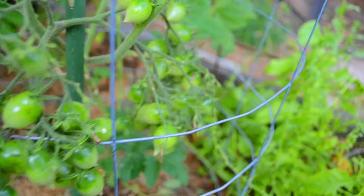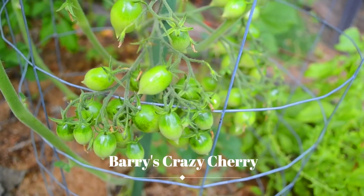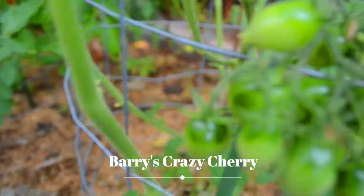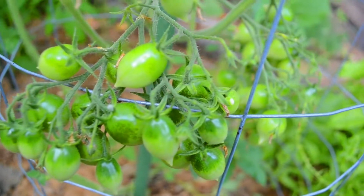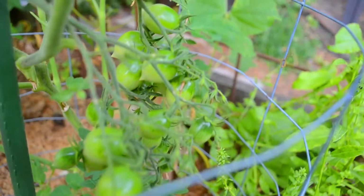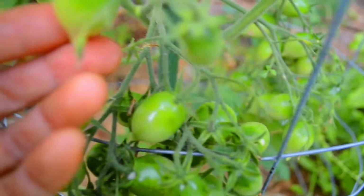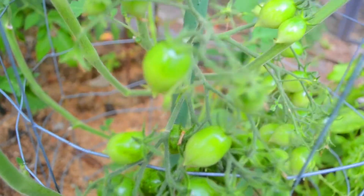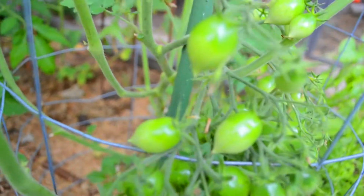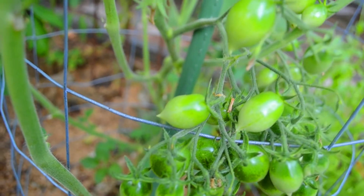Behold the Barry's Crazy Cherry. It really lives up to its name, this tomato. It forms trusses of 20 to 30 tomatoes. They're teardrop shaped. You can see, let me try and get a good shot of that. They're pointy at the bottom. They're almost sharp.